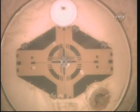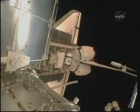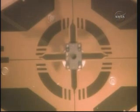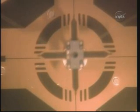Ten feet. Post-contact thrust is armed. Standing by for contact and capture. Houston and station, capture confirmed.